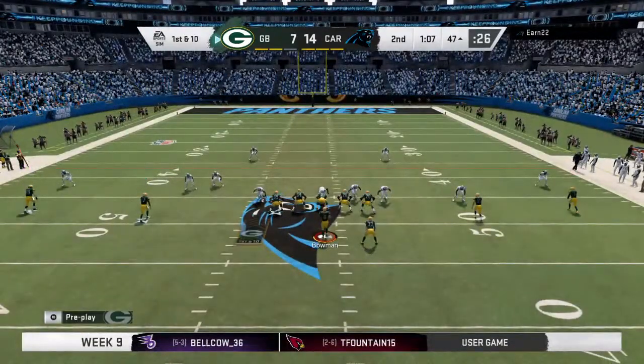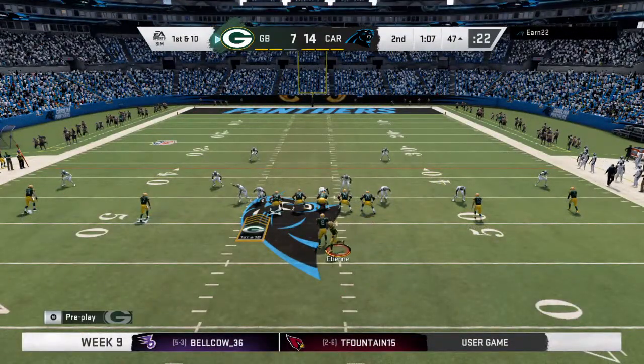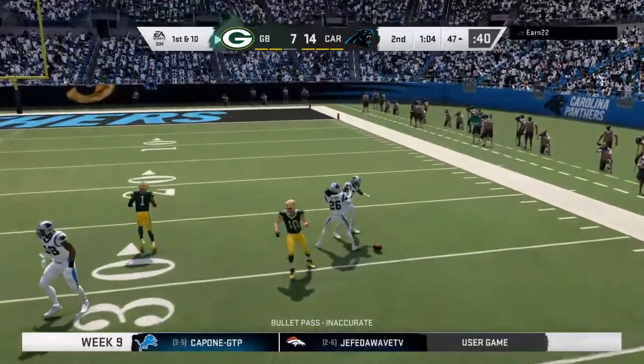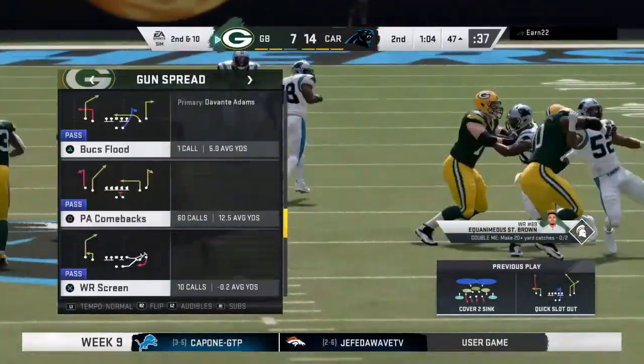Set 50, plant. Now. Go. From the gun, Bowman. And nowhere to fit that football in. It's knocked away and incomplete.